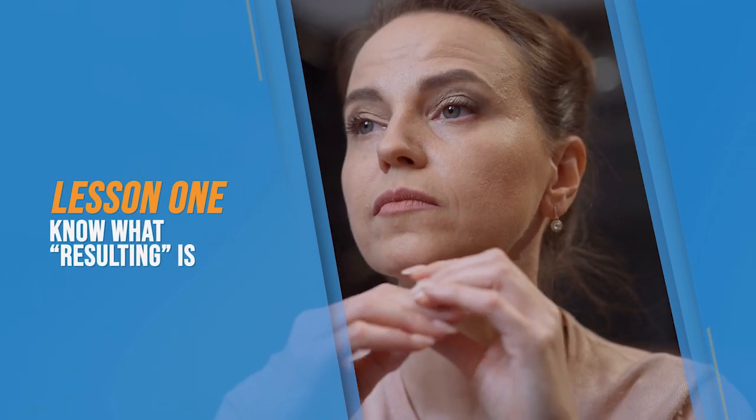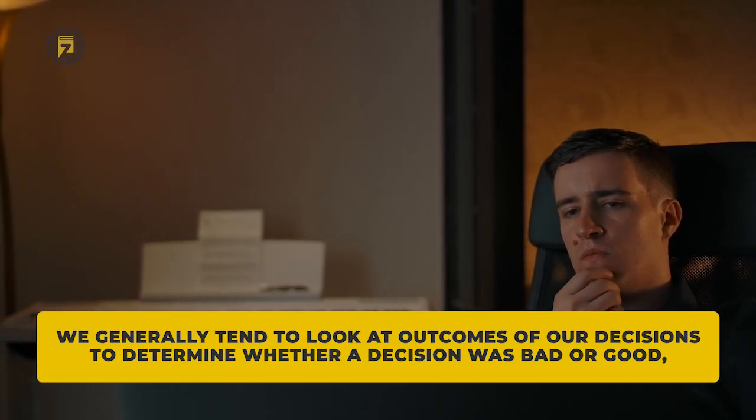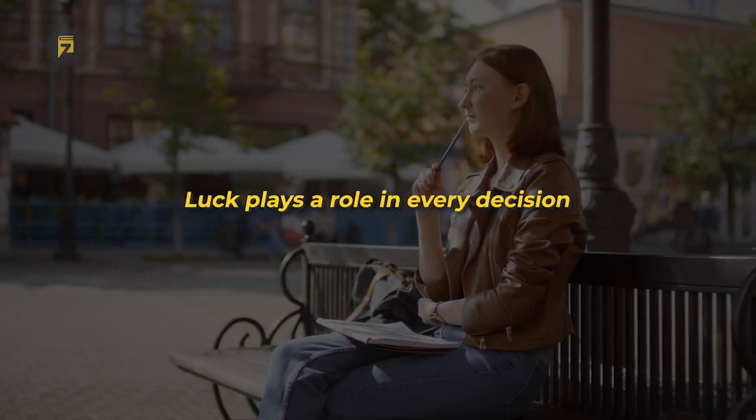Lesson 1. Know what resulting is. We generally tend to look at outcomes of our decisions to determine whether a decision was bad or good, rather than looking at the process that led to that decision. This is what the author calls resulting. In reality, though, luck plays a role in every decision.